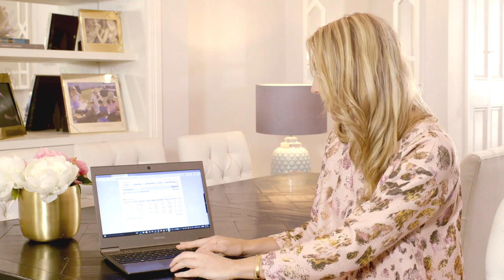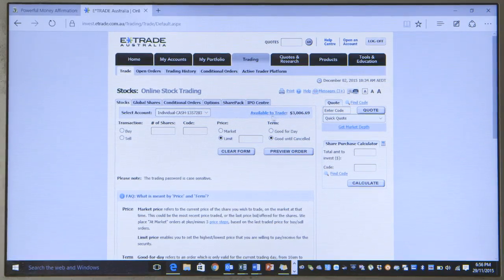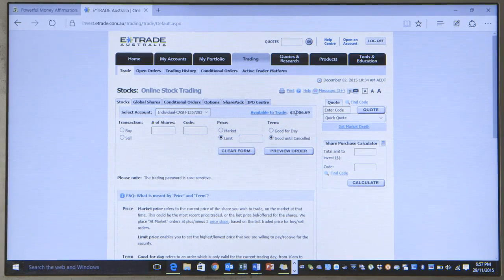So if I scroll back up the page and I click on View Available to Trade, that's going to tell me how much cash I've got ready to invest, which is really exciting. And I've got money sitting there ready to continue building and buying long-term passive income streams through Australian shares.